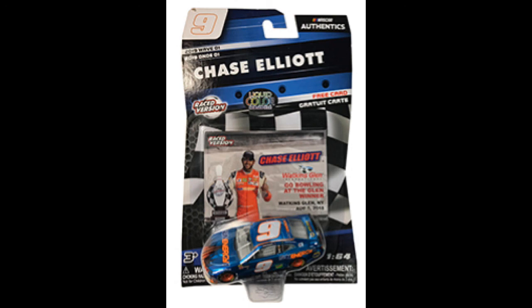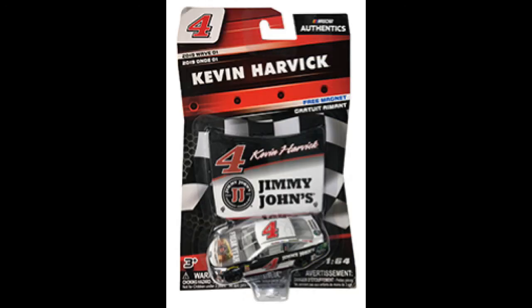And the best looking car from this wave is Kevin Harvick's car, and the next is Erik Jones's Sport Clips car.